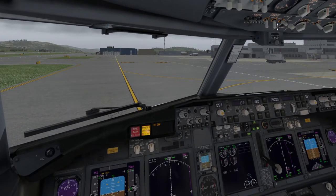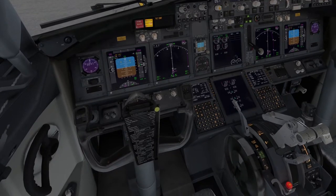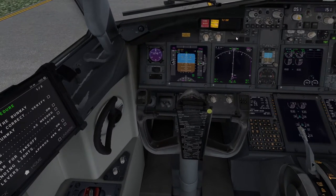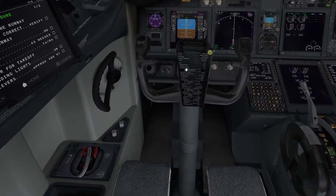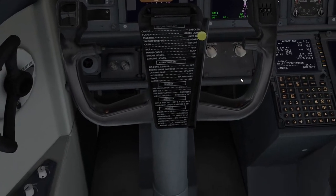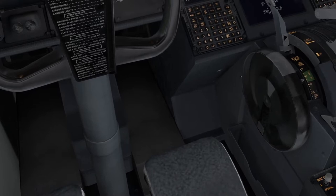Runway turnoffs on. Taxi light on and off so they know that we want to get moving. And RTO on the brakes. And I said I did want to check these out here. Okay, config checked, green light on the flaps, stab trim, that's what we forgot to set, 375, so we'll put it right about there.